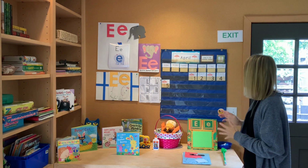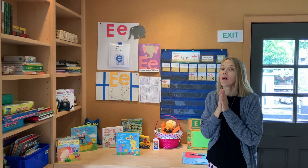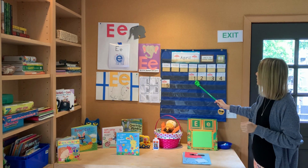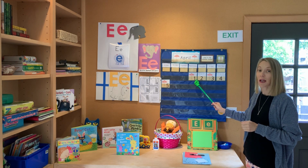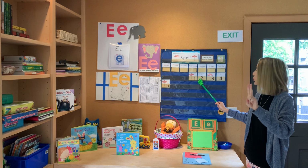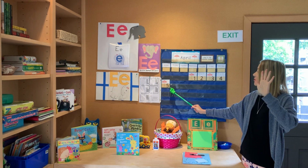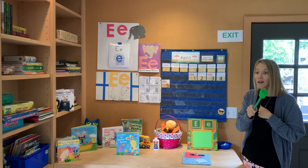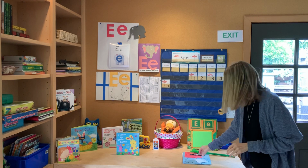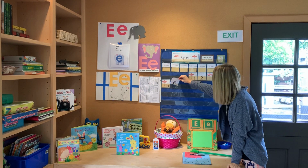And we're going to find out what the date is today. Do you remember what the date means? The number. Okay, I'm going to get out my pointer and we're going to start counting here with the number 1. I want you to count with me. 1, 2, 3, 4, 5, 6. You are right. Here is our number 6.